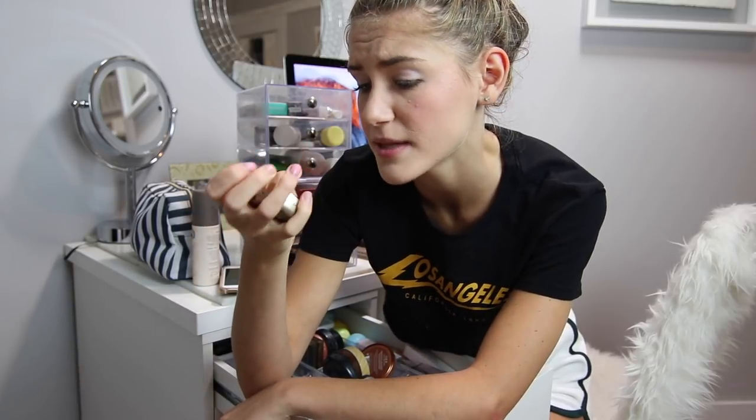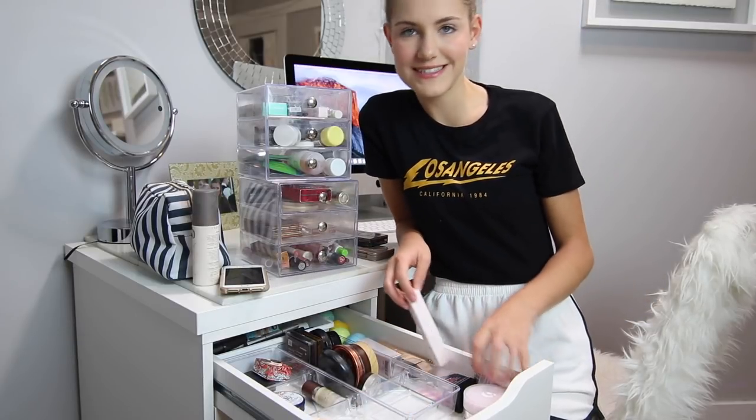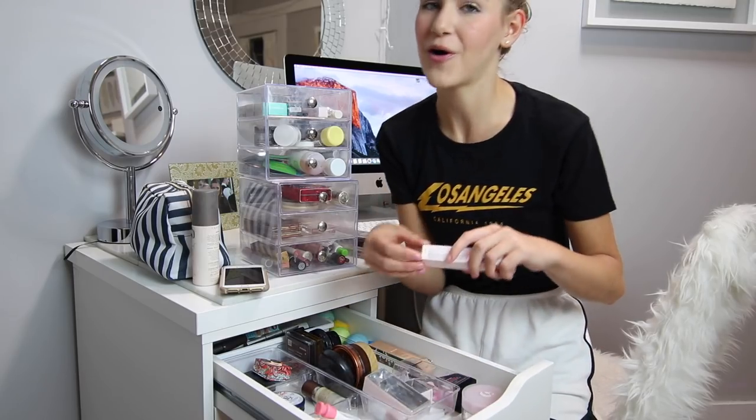This is one of those purchases where I watched a lot of YouTube videos and everyone was like, ooh, the Milani blushes, you have to get them. Like, no, this is straight glitter on your face. The next plan of action is to get rid of all the boxes that I have. The product can just come out. It doesn't need to stay in the box. We're gonna be bold, we're gonna push boundaries, and we're gonna throw out all the boxes.